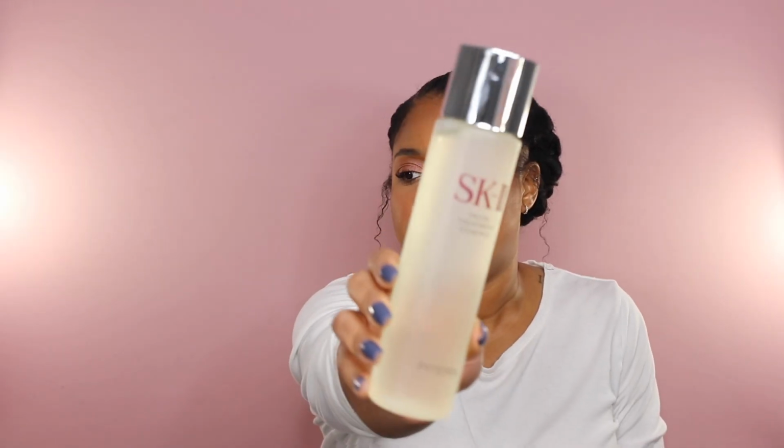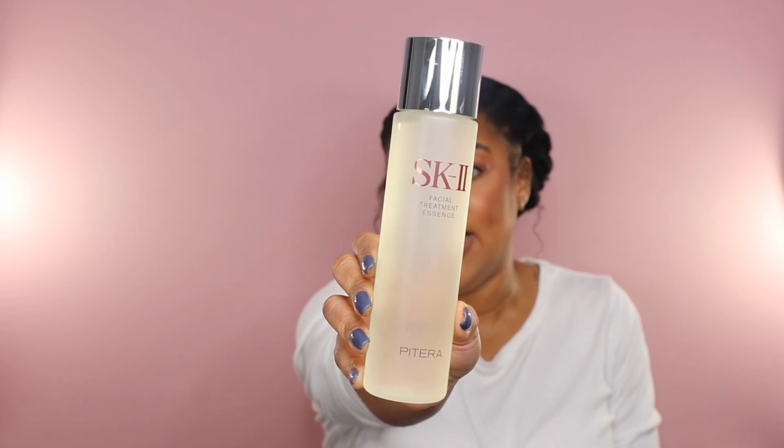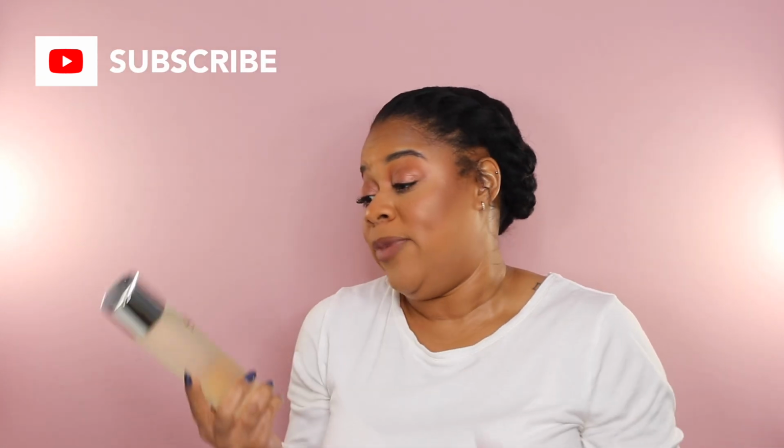So here is a close-up of the bottle, and I won't lie, I'm definitely kind of disappointed that this is not glass, but as long as the Fountain of Youth on the inside is where I need it to be, I ain't mad. So I will definitely be trying this out really, really soon. And of course, I'll report back in a future video.